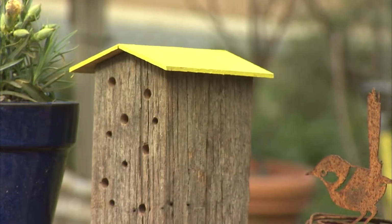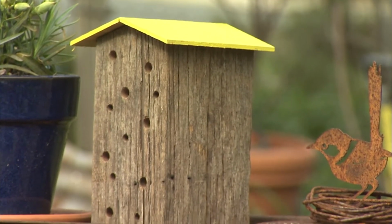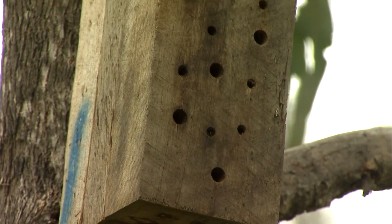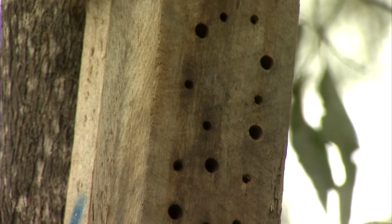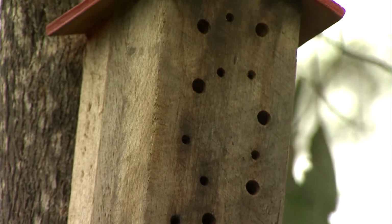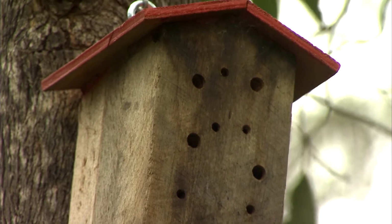What is a bee hotel? So part of our effort is about creating habitat for native bees. And there's over 1,700 species of native bee in Australia, and they're really important as part of our environment. And so what we're doing is we're building lots of little bee hotels. Now, the bees don't live in these hotels. They lay their eggs in them, and they put some food in there, and they seal them up. And that's where the baby bees emerge.